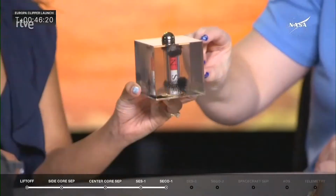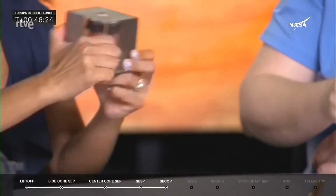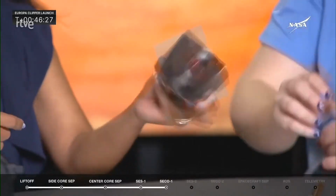So let's do a little demo. I want you to hold this. We're going to pretend this is Jupiter. And you can see there's kind of a magnet inside with some of these iron filings. So go ahead and give that a quick shake. Shake it up real good. There you go. Awesome.